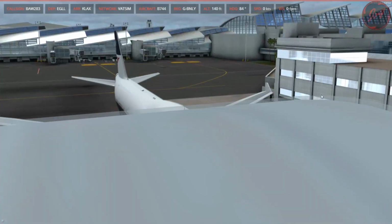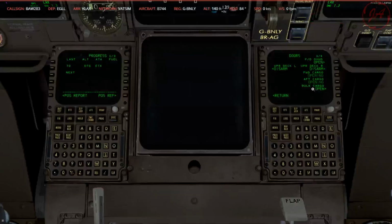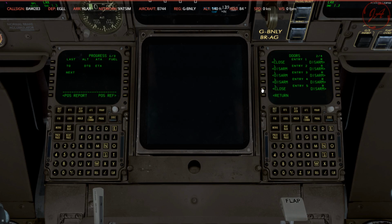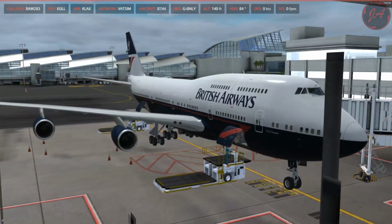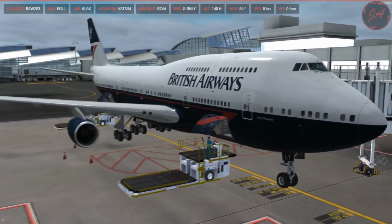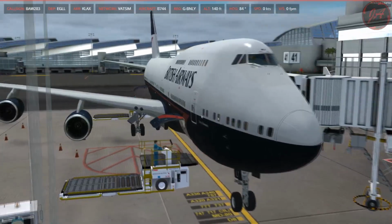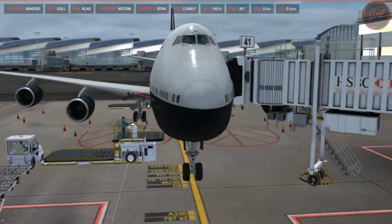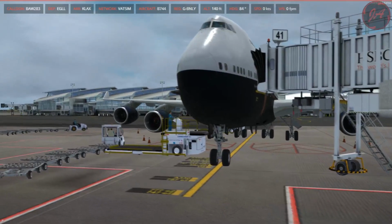I assume we've got stairs to the rear. Maybe we haven't. We don't, so we need to close that door again. Oh, okay. Well, there you have it. 11 hours 22 minutes total time. I don't like this stand in terms of camera views. Although you're doing some really nice PBR shots there. Well, that looks nice, doesn't it?